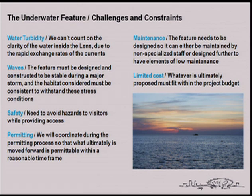Safety, it needs to be safe to visitors and anyone that gets close to it. Permitting, we need to be able to coordinate with the permitting process enough that we have something that can go forward within a reasonable amount of time of the project schedule. Maintenance is key. The feature has to be designed so that it can be maintained primarily by non-specialized staff and not require extraordinary expenditures or unusually special equipment. And cost, it needs to be able to fit within the budget. It's not an unlimited number of things.